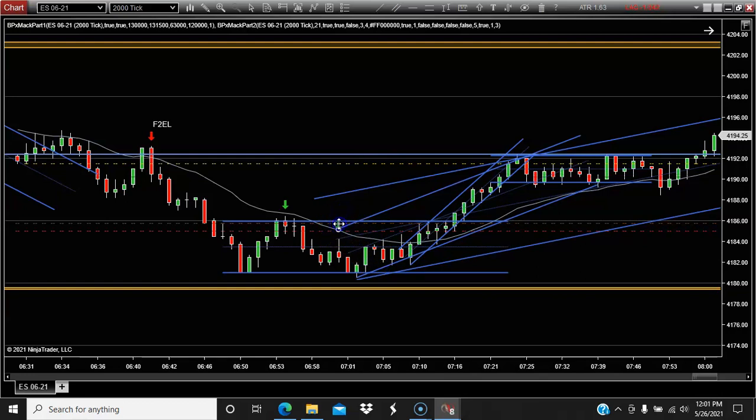Can I get that arrow? At this point, this looks congestive. So here it didn't really look that way, so I'm okay with that. But this, what is that? It's a second entry short. Okay. But it is congestive, but it is a second entry short.